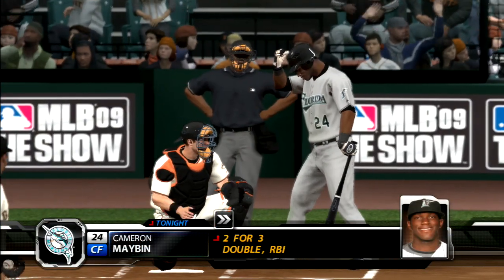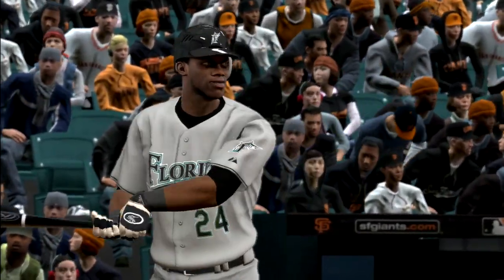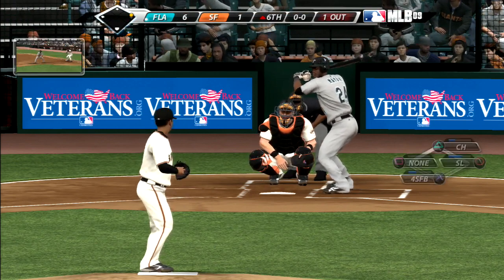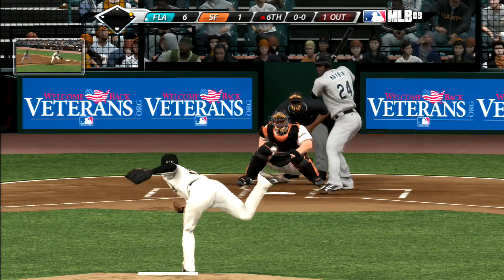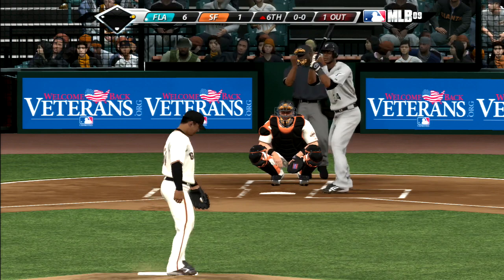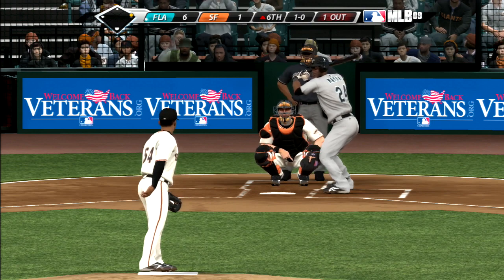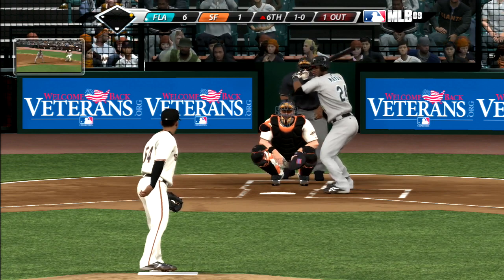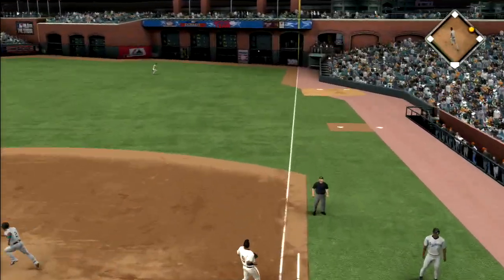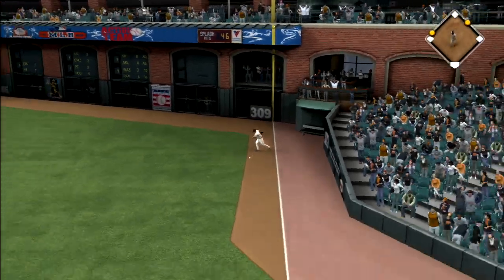Cameron Maben will dig in. He doubled, homered last time around. Changeup too low, and it's 1-0. With that lead where it is, you're kind of in a gray area as to whether it's okay to steal or not. Get the double play, for crying out loud. Here's the 1-0. Swinging, the ball lines softly down the line in right. And that's a fair ball.